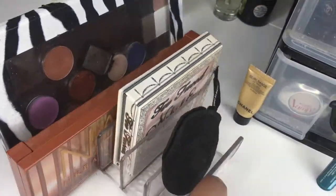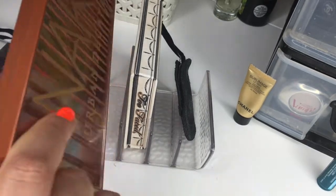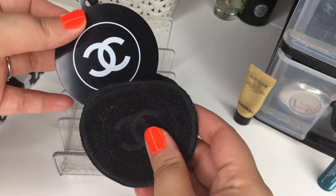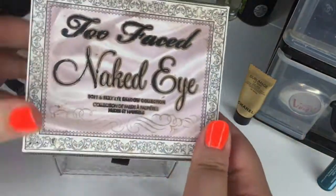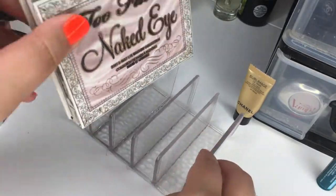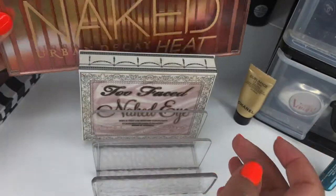And then I have this little rack here that I got from Amazon. It just holds palettes, Z palettes, whatever you want. So I have this here. This is super old and dusty, but it's just a little mirror here. So we have the Too Faced Naked Eye Palette. These go in very well. If you have a lot of palettes, they're great for storage. The Urban Decay Naked Heat Palette.